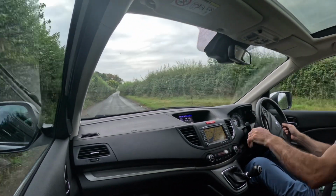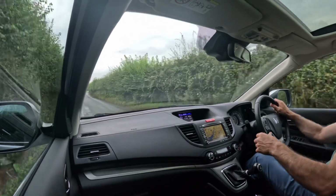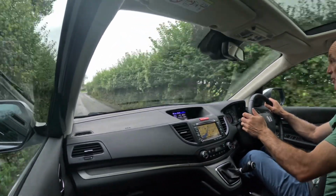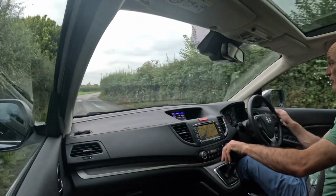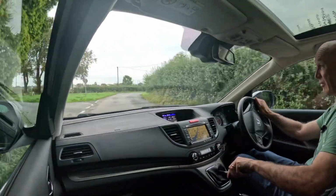Most manufacturers would put this feel of gearbox in something much sportier. But Honda, they're masters at this, and that feels exactly as it would have done when it was new. It just is tight in every single way.